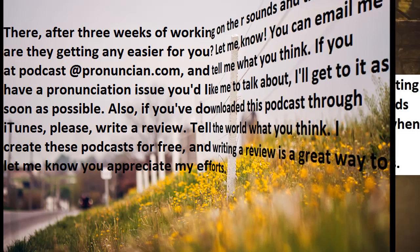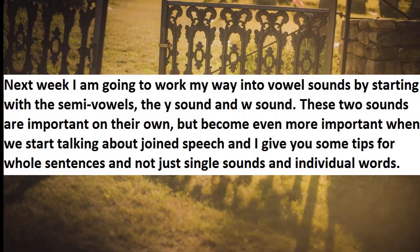Next week, I'm going to work my way into vowel sounds by starting with the semivowels, the Y sound and the W sound. These 2 sounds are important on their own, but become even more important when we start talking about joined speech, and I give you some tips for whole sentences, and not just single sounds and individual words.